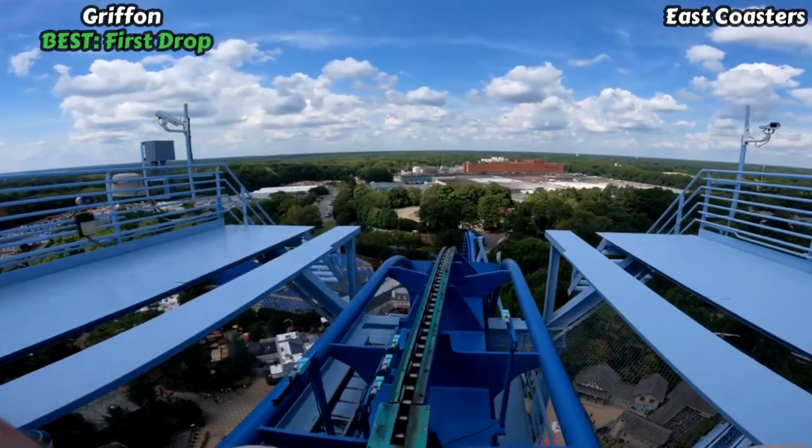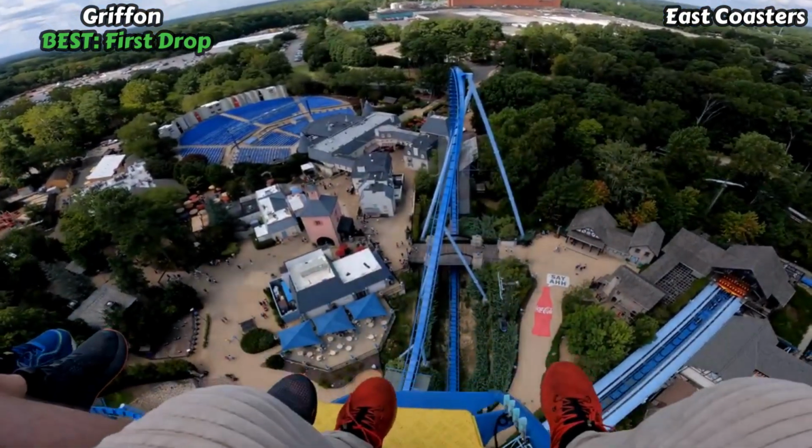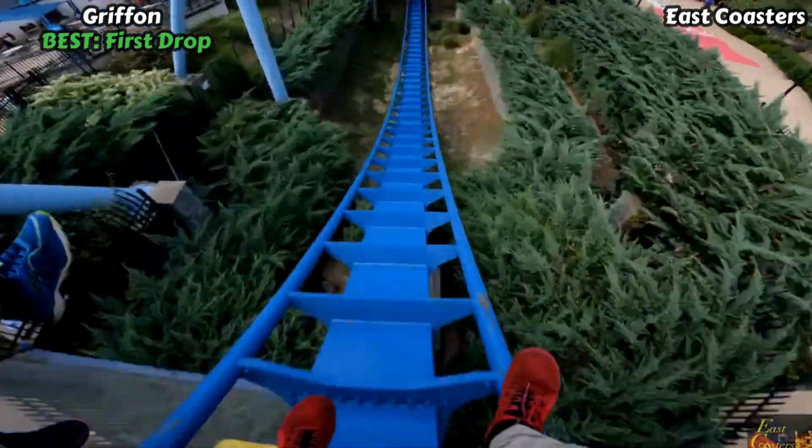Hanging over 200 feet in the air, looking down on the people on the pathways that look like specks of dust is a cool feeling. And up there, you feel like you are on top of the world. Also, the Coca-Cola advertisement is pure gold. Enough said about the views.